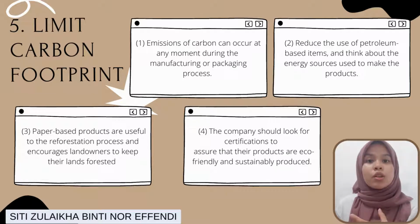So, in addition to reducing the use of petroleum-based products, they will need to rethink the energy sources used to produce their packaging materials and how they ship their products.